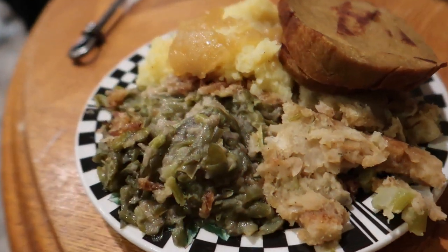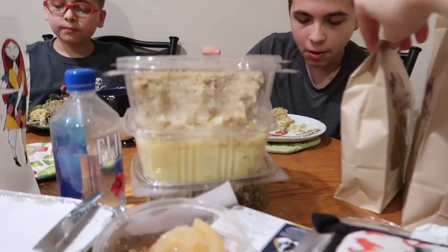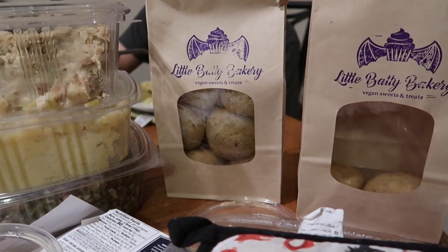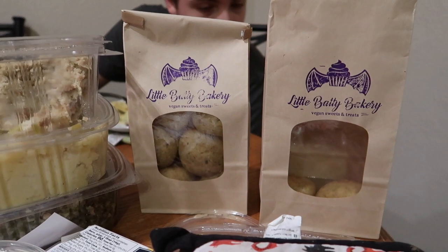We got our Thanksgiving this year from No Butcher in Las Vegas. How is it? It's good. Do you like it, Daddy? Mm-hmm. Then we got corn muffins from Little Batty Bakery. They were selling outside of No Butcher, and these little corn muffins are really tasty, and they're heart-shaped.